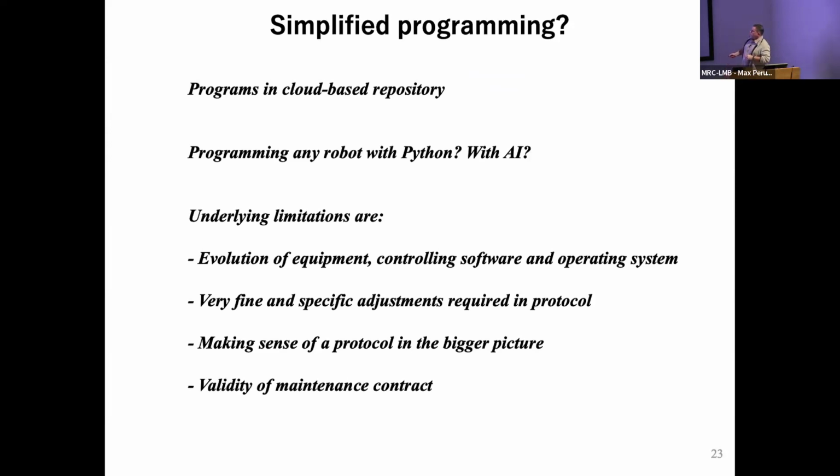And last but not the least, as we say, the validity of the maintenance contract. So I talked to the companies about programming a universal language and system to program their robots. They didn't especially answer. I think in the background, you obviously have a problem with the fact that if you use your own way of programming, which is different than the one supplied by the company, once the robot crash and breaks, I don't think they're ready to put that on the valid maintenance contract yet.